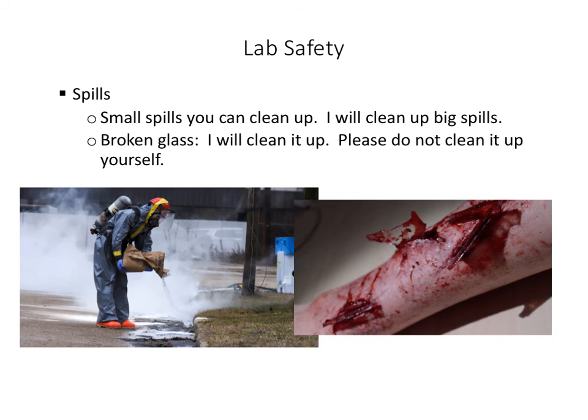All right, so accidents are going to happen. You're going to spill things, you're going to break things. If they're small spills, go ahead and clean those up. If they're big spills, go ahead and get me. If you drop some glassware and you break it, please have me come clean it up. I know you're perfectly capable of cleaning up broken glass, but if anybody's going to cut themselves, we'd rather it be me than you.